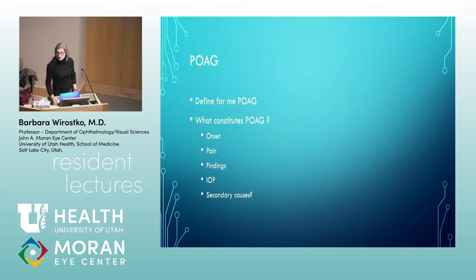So POAG, so define for me, what is POAG? What does it stand for? Okay, and why is that primary? Not secondary to anything else. Correct, not secondary to anything else. So when you examine the patient, what do you not see? So all the pertinent negatives, steroid use, trauma, right? Congenital, juvenile, those would be considered different, although juvenile is a little bit of primary, but more and more we're thinking of it separately because of the myocilin trait.